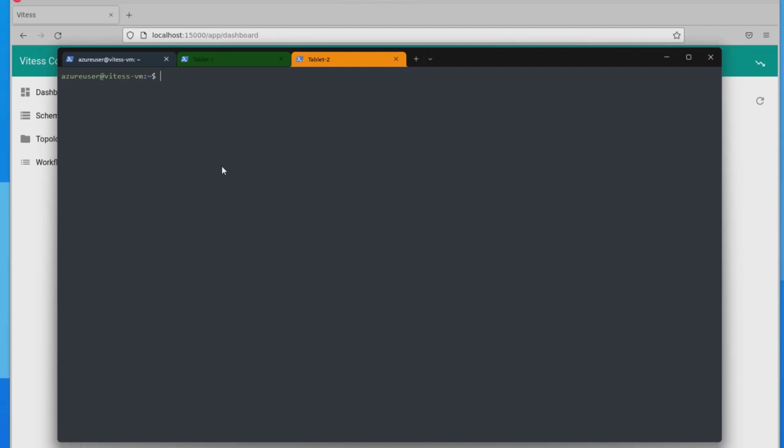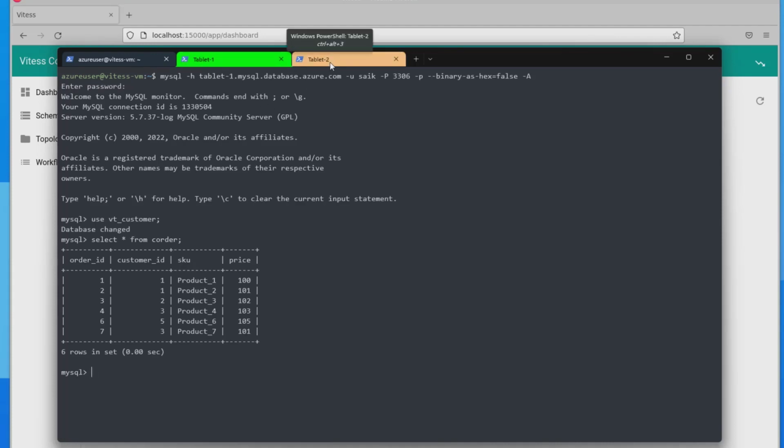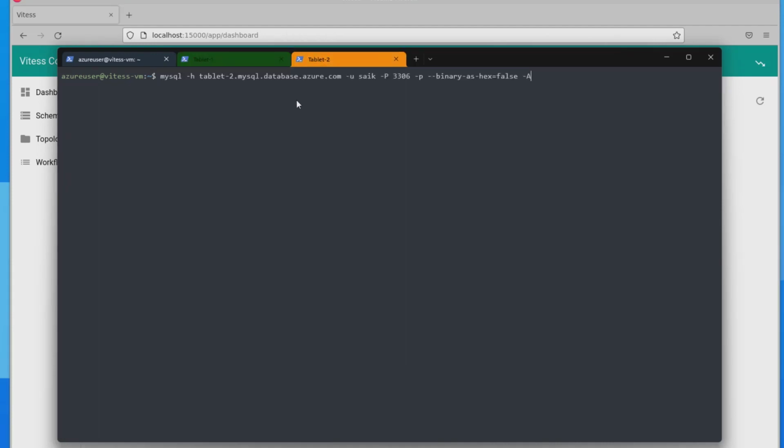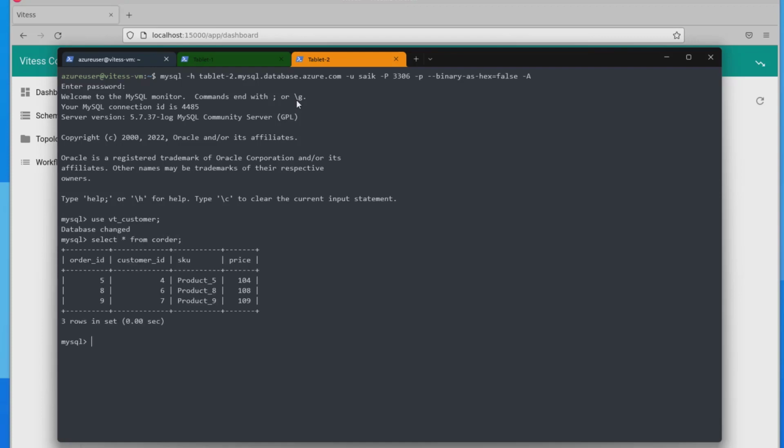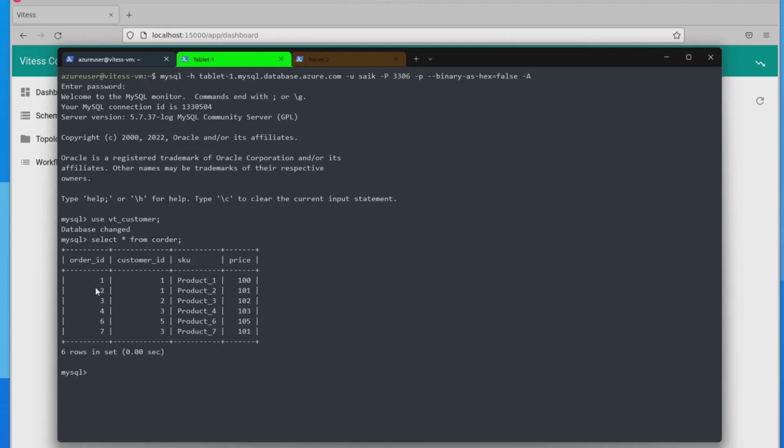Similarly, let me also connect to the second tablet. I'll do the same thing over here, which is to connect to the customer database and then do a select star on the C order table. As you can see, there are 3 records in tablet 2, and in tablet 1 we have about 6 records, I would say.